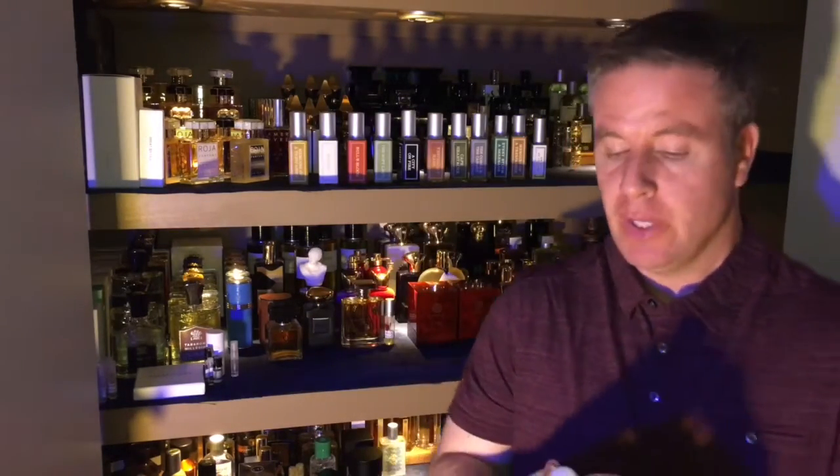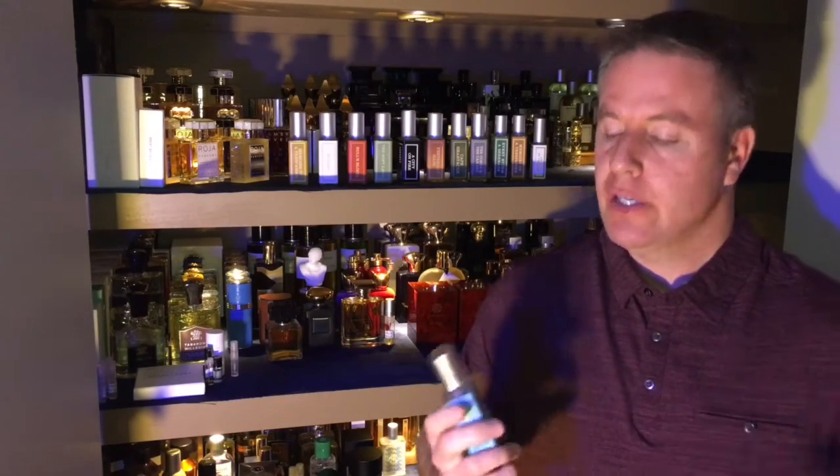Distribution's pretty nice. I usually go 3 to 4 sprays with this one, so I'll do one here, here, here, and then just on the back of the neck, and that works perfectly for me. So, Falling into the Sea, quick review on this one.